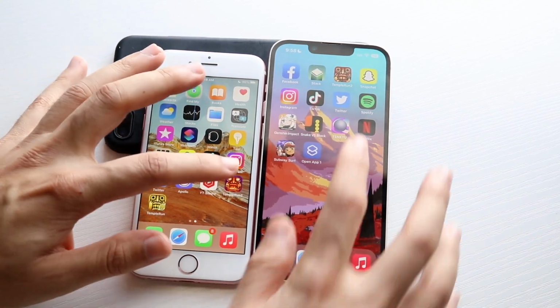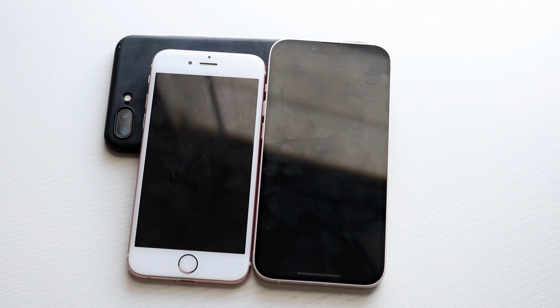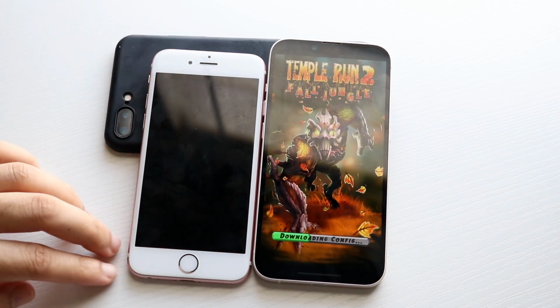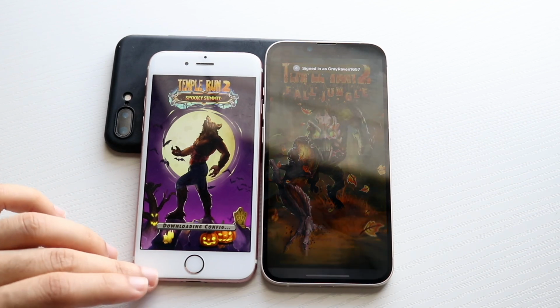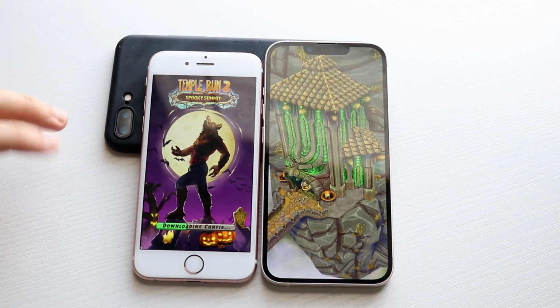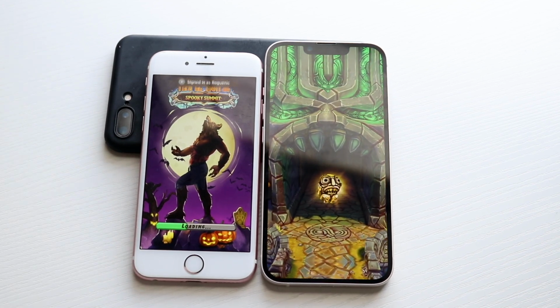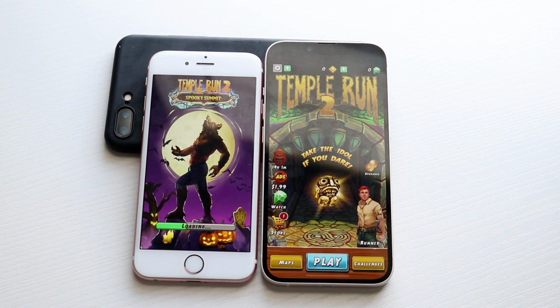We can try Temple Run 2, 3, 2, 1. A little bit of a pop-up, so we will give the iPhone 6s a little bit of an advantage there. But even then, it was like a 2-second pop-up, and this has been taking way longer than 2 seconds. So you can get an idea of how much faster the iPhone 14 should be, and the 6s is still taking a long time now.